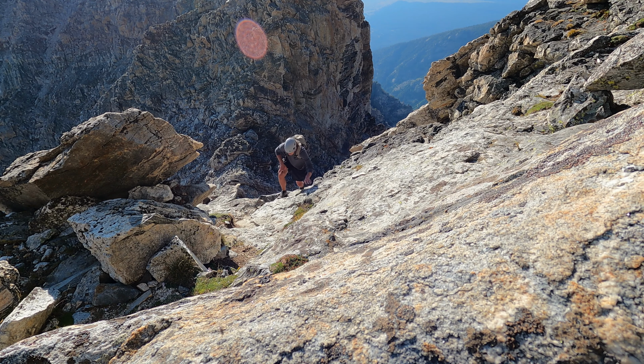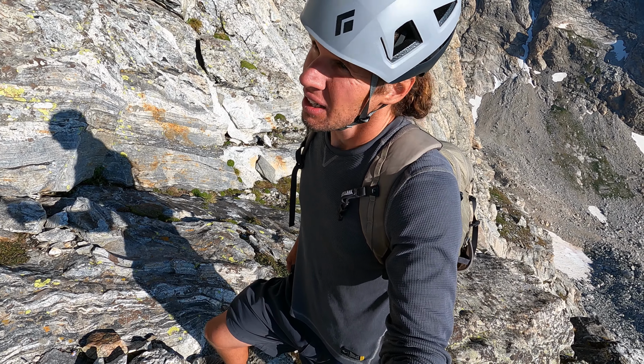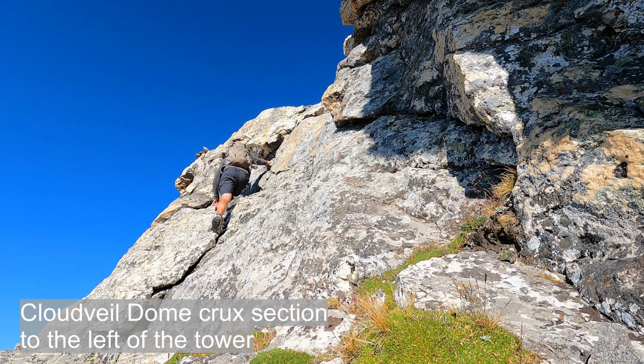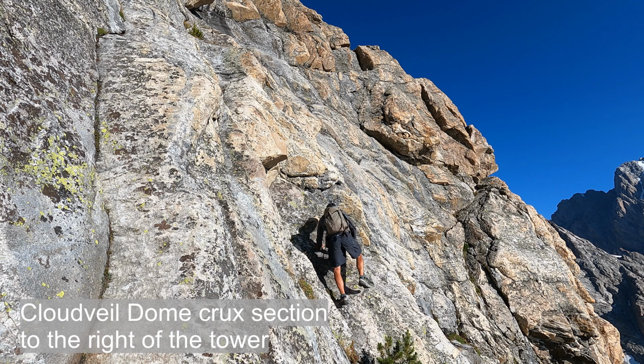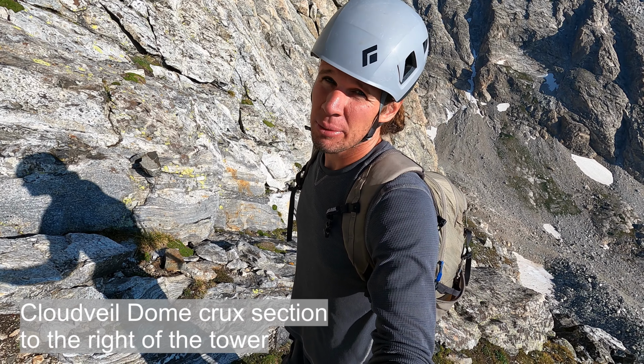I'm underneath the pinnacle. We're coming up to the crux move, although from this point there are several options. We can traverse around to the left, and then there's a short pitch that I've seen regarded as a low class 5. And then to the right there's a little chimney system that's probably more class 4, a little bit exposed. I did the little pitch on the left last time, so I think I'm going to attempt the chimney system on the right this time.